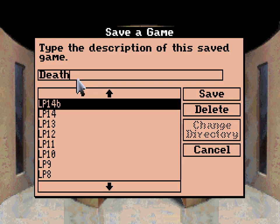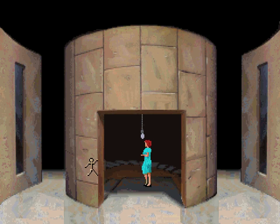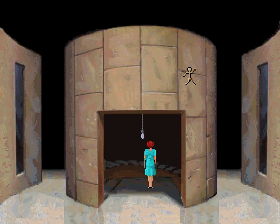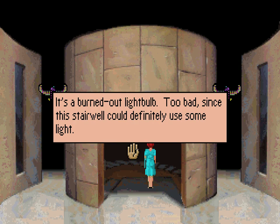Let's see if we can navigate these stairs. I guess we can't. Nice swan dive off the stairway. Well, we hadn't had a death in a while, so I guess it was about time. Yeah, you can't go down these stairs without a light. It's a burnt-out light bulb. Too bad, since this stairwell could definitely use some light.